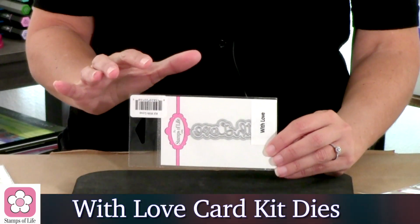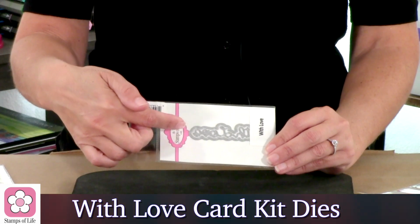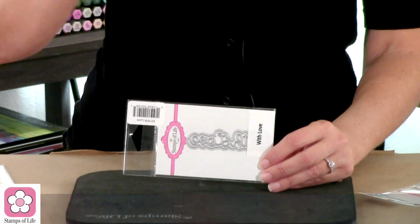Now I know it doesn't look like much here, but it is a die word set that came in one of our kits and it says With Love. So it's really cute. And I just realized we're re-releasing 3 items. This was from our April 2021 kit. So if you were in the kit club, you might already have it, check. But a lot of you missed it and it's so cute.